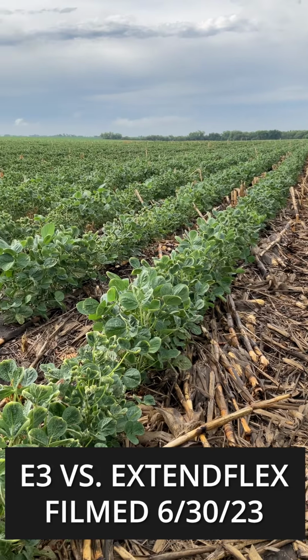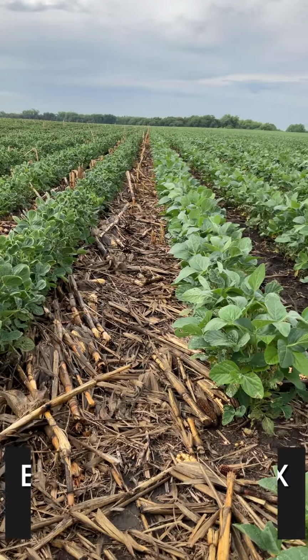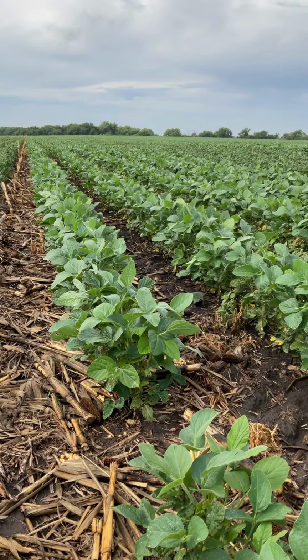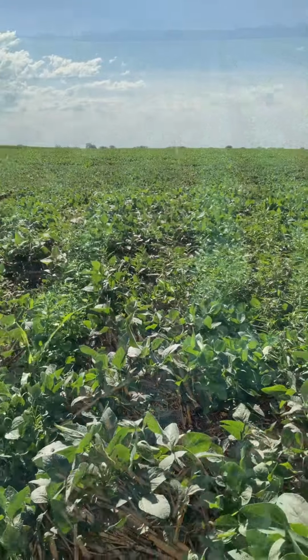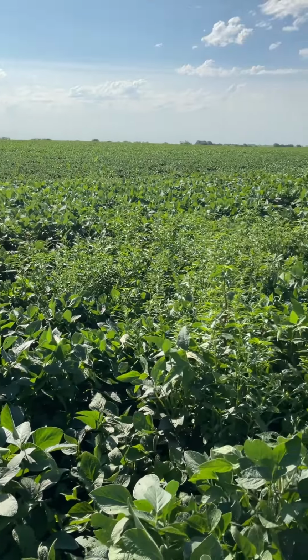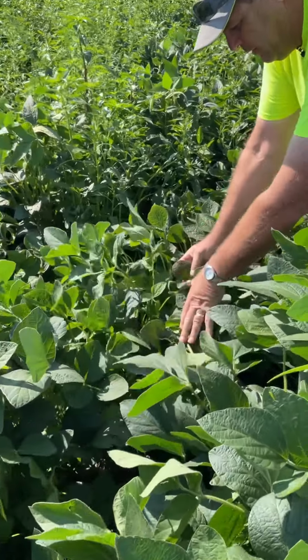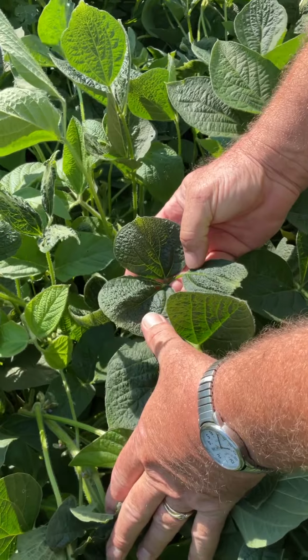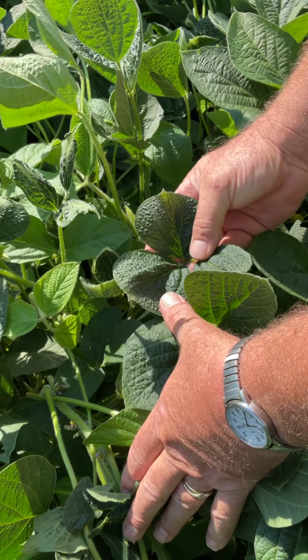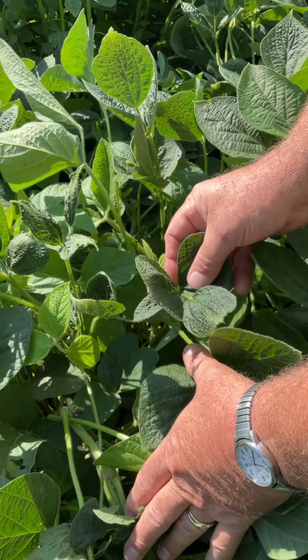Again, we talked about increased rain, 5 to 6 inches in this area since the beginning of July. However, there is still evidence that these beans were puckered and still are. Here's an example right here where they still show evidence of puckering up. Is that a product of genetics? Is it a product of the trait mix? Is it a product of the weather? Well, the answer to that is all yes.